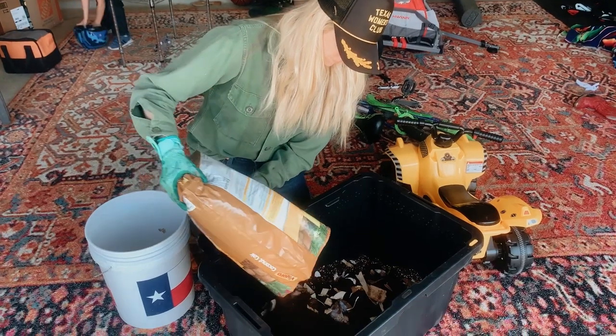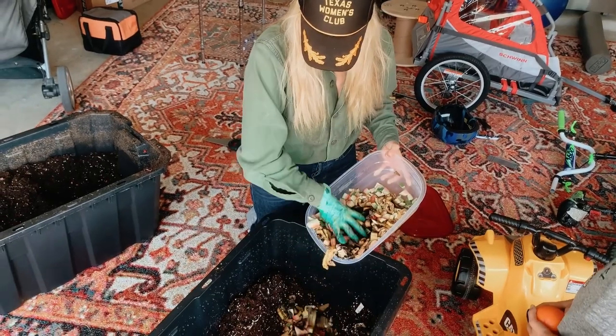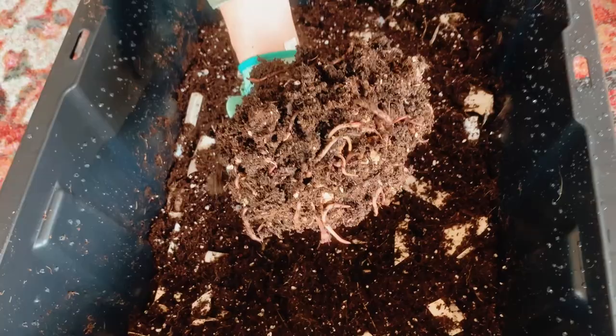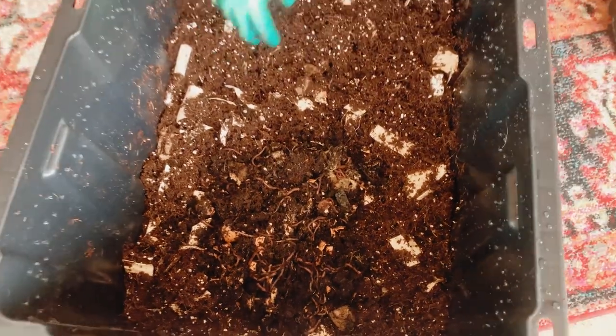It's been really successful. I started out with 500 worms, and it's time to expand to an even bigger bin because my worm herd has grown. I find worm eggs in there all the time, and I'm so into it. Who knew? I didn't see this for myself, I'll tell you that.